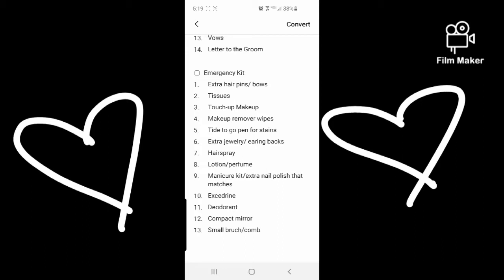I got some tissues, just in case I'm crying, which I don't cry that often in front of people, like in a big crowd, so I might not need that for that reason, but definitely for makeup smudges. And then I have touch-up makeup, which I already have. My makeup will be packed in my makeup bag, but I just listed it there, so it's on my mind.